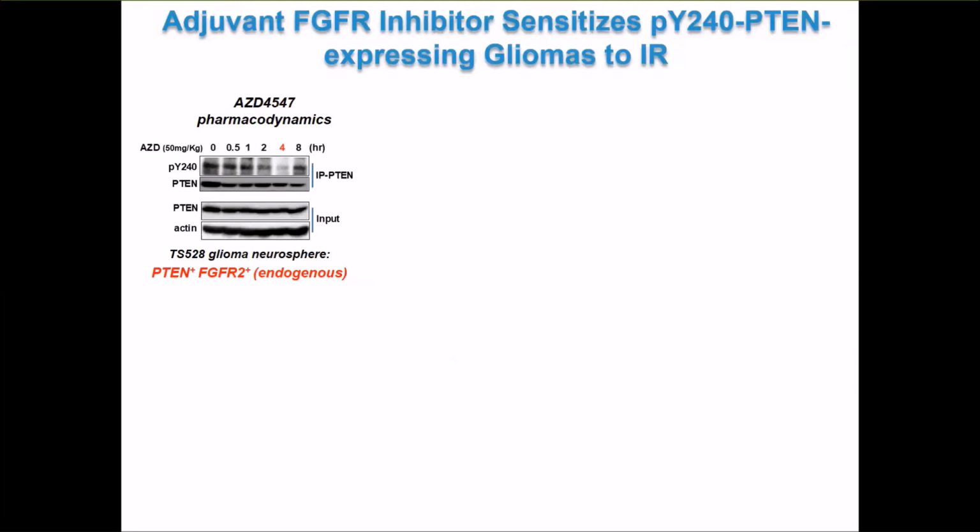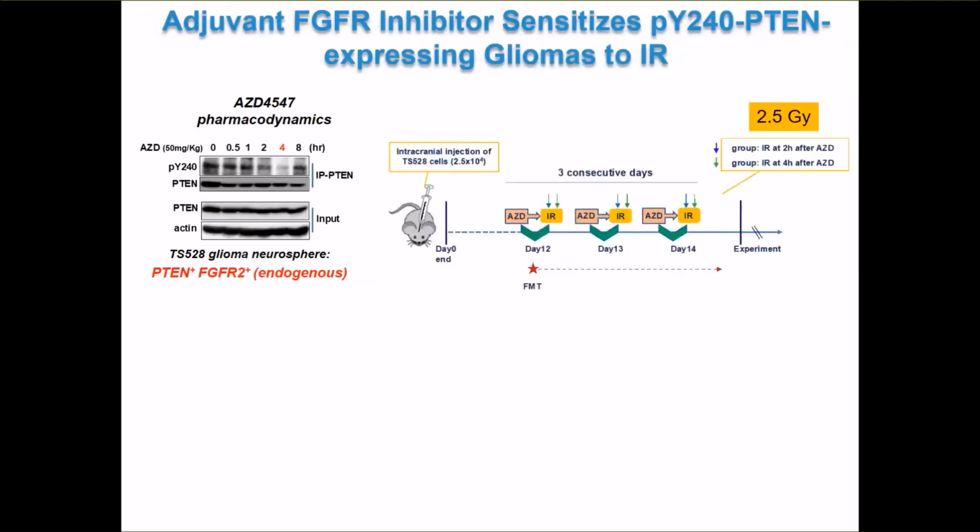And what you find very clearly is that at 4 hours, we see a decrease of phosphorylation of PTEN, which is quickly restored at 8 hours. So this pharmacodynamic analysis gave us an indication of when precisely we should irradiate these animals to have the maximum benefit to ionizing radiation.